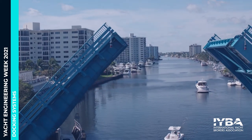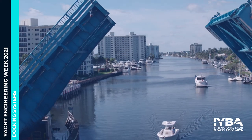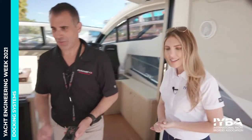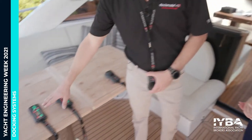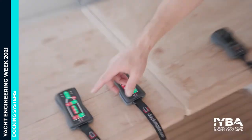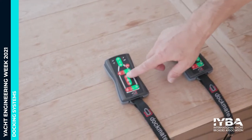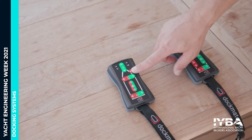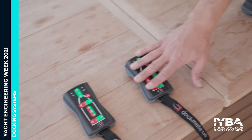So is this the only type of remote that you have, or are there others? No, we actually have four different types of remotes. So I have them right here. This is our single remote, which is just for single engine boats. You're just going to get idle speed, forward and reverse, a bow thruster, stern thruster if they have it, anchor, and then your horn.